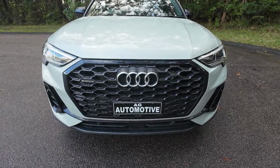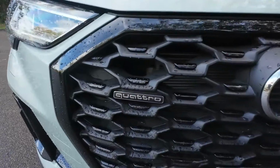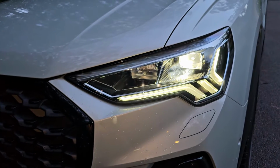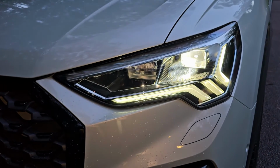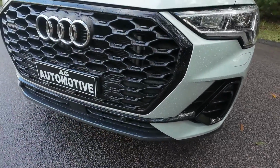So at the front here, you've got the four rings there, you've got the big black grille, you've got a Quattro badge, that's cool. You've got your LED daytime running lights and headlights, along with your parking sensors around there as well.